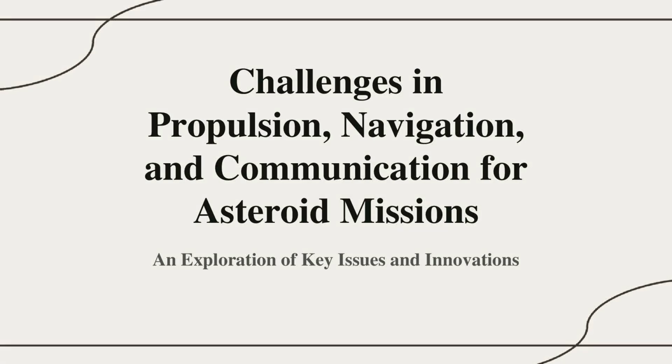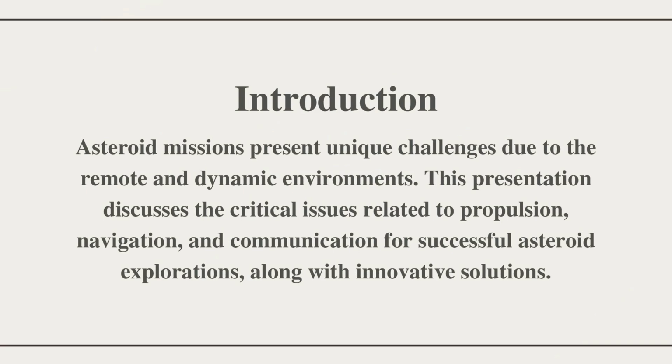How do we stay in touch with a spacecraft that's further away than anything humans have ever been? Okay, now you've got me curious. What are the big hurdles with communication at those kinds of distances? Well, first of all, just the sheer distance is a problem. The signal gets weaker and weaker the further it travels.